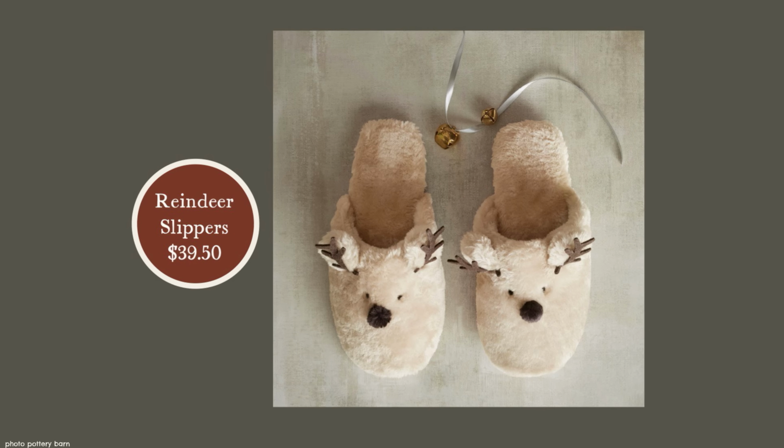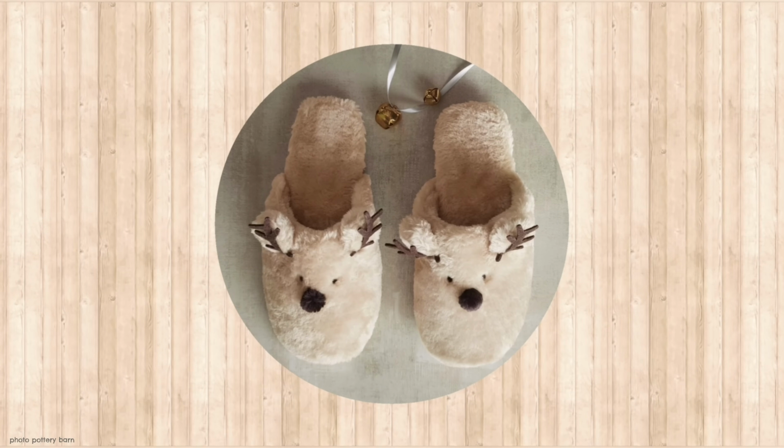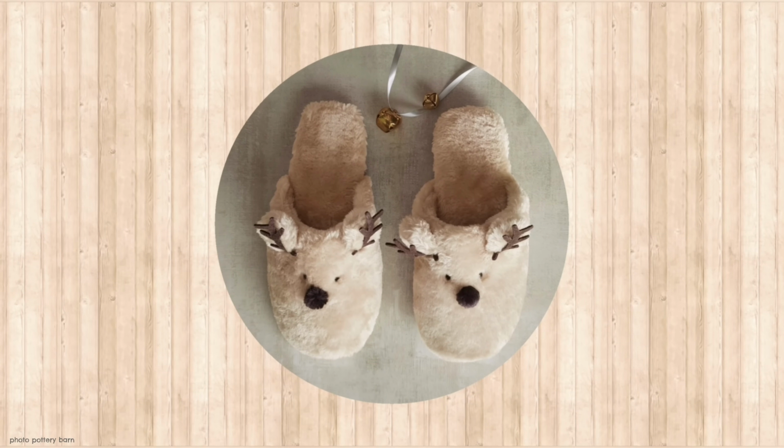But these are just so precious, and it would be a really fun thing to buy for the whole family too, wouldn't it? I do have a dupe for you though coming up, of course.